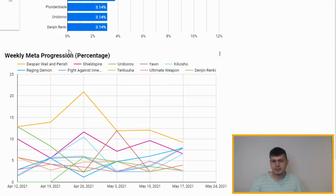So, with all that said, I always find this part of it really fun and really interesting. You can see Shield Spire maybe dipping a little bit as other people figure out ways to counter it or just trying out other decks and stuff. But it's been pretty stable. It's kind of like goes up, goes down, goes up, goes down.